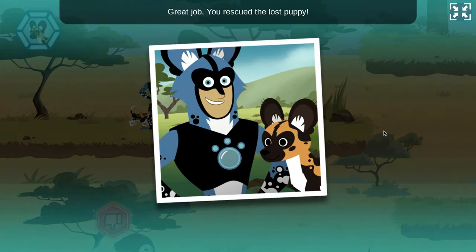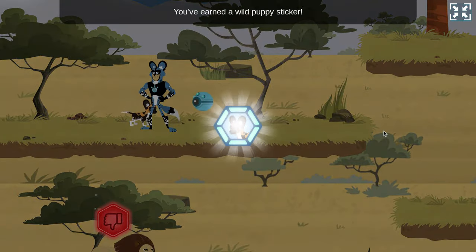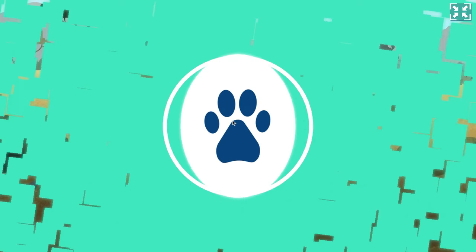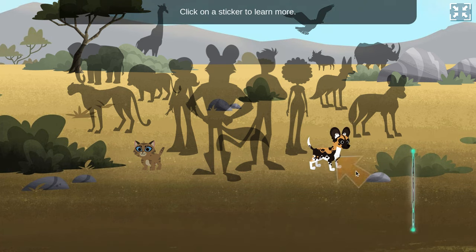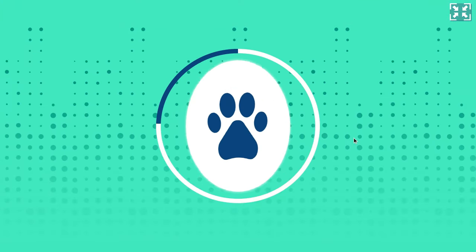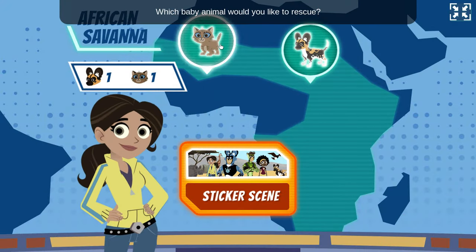Great job! You rescued the lost puppy! You've earned a wild puppy sticker. Good job! Click on a sticker to learn. You can tell a dog is relaxed when its ears are up or held forward. That is one cute puppy. Return to the menu to make a new rescue. Which baby animal would you like to rescue? Wild kitten!